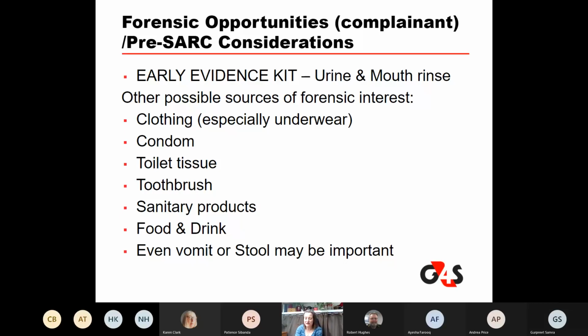If they've already been raped and forced to swallow and then they've vomited, that sick might actually have semen in it. So I know it's a really weird thing to ask, but if there's vomit lying around, give it to us. We'll have that. Thank you very much. And stool, again, same thing. If they've been anally raped and they've ejaculated, the stool might have semen in there.